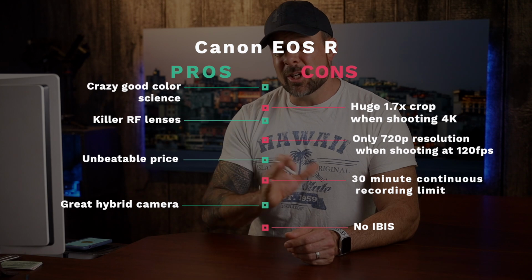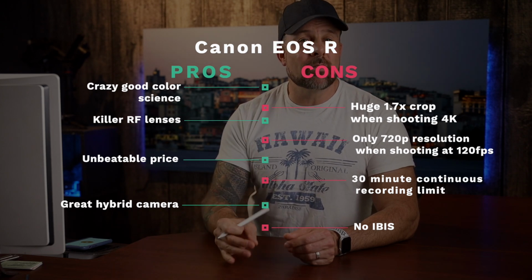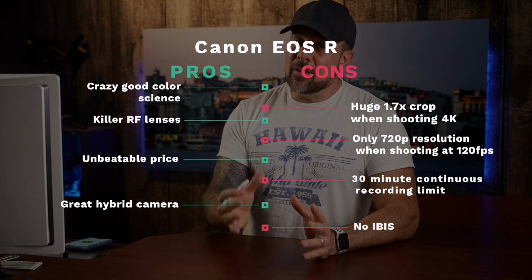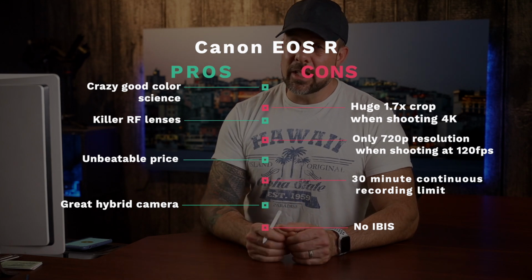First off, you're talking about crazy color science. You have an amazing selection of RF lenses. The price is amazing. It's a great hybrid camera. If you need something that is capable of both photos and videos, this is really a good option.